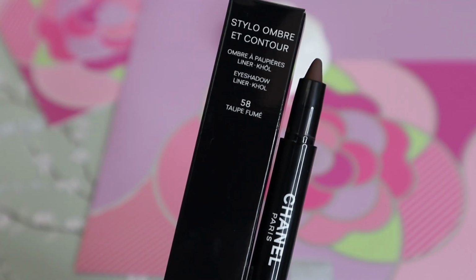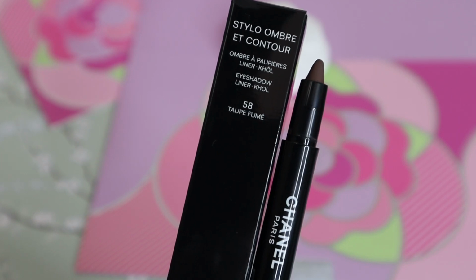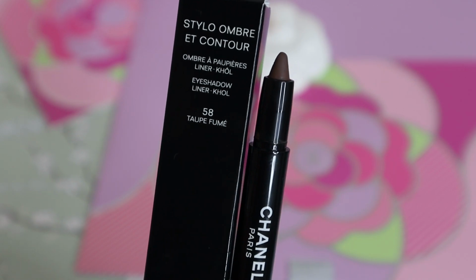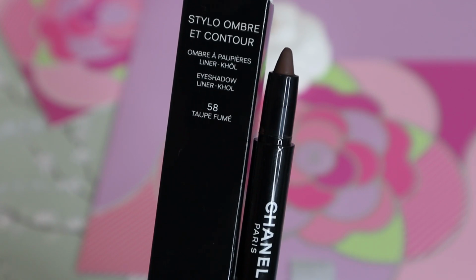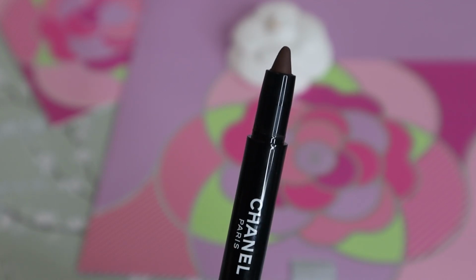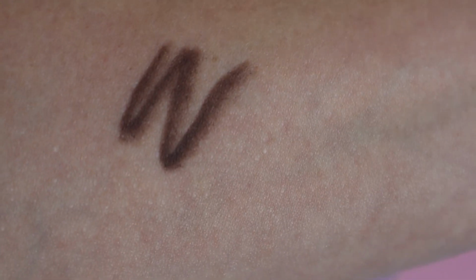Next, I have eyeshadow for you. This is color taupe, number 58. Beautiful color. I love this formula. It stays so good. You can use this cream eyeshadow as eyeliner. You can use this eyeshadow as your eyeshadow primer. Just love this product. Very nice texture, very nice color.